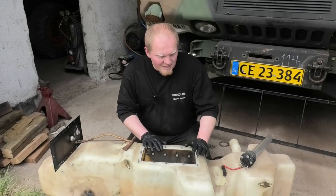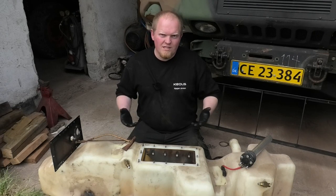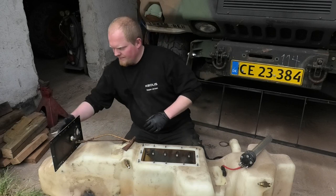Right, so I'm gonna put this thing back together and I'm gonna mount it in the truck. And I'm not gonna be filming a whole lot of that stuff because it really is a repeat of what I just did taking it off. And also, it's kind of difficult to try and film what I'm actually doing up under there.